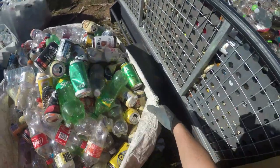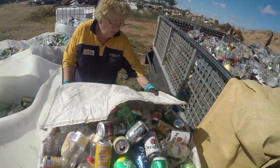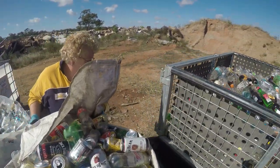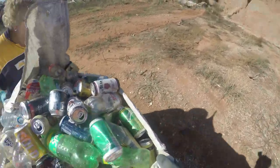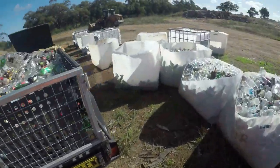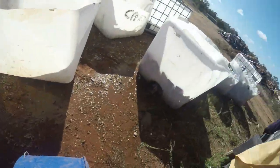That'll do that one. Just drag him out of the road. I don't want to drag it through the water. Drag it back that way. Go top side of trailer. I'm going to tie it up when we're finished. Geez, that's got a lot of water in it.